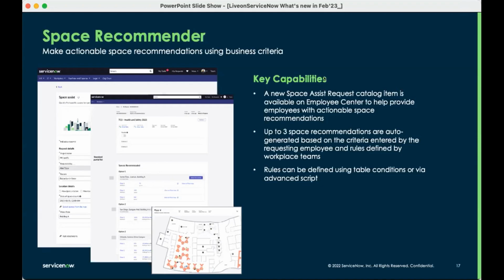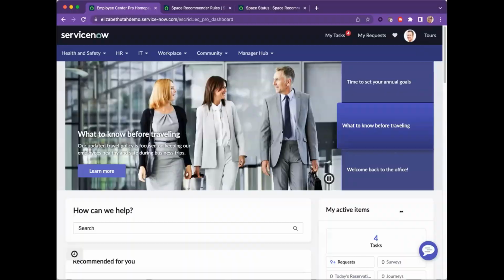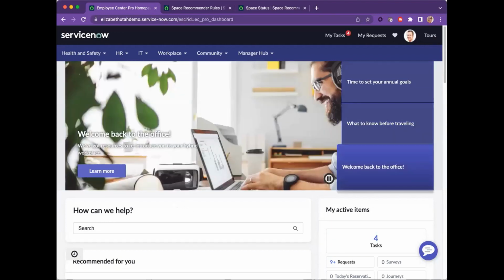Now I'm going to switch my screen share and I am going to give a demo. Just one moment. All right, so I'll just have someone confirm that we can see my Employee Center portal. Yep, we can see it. Perfect.